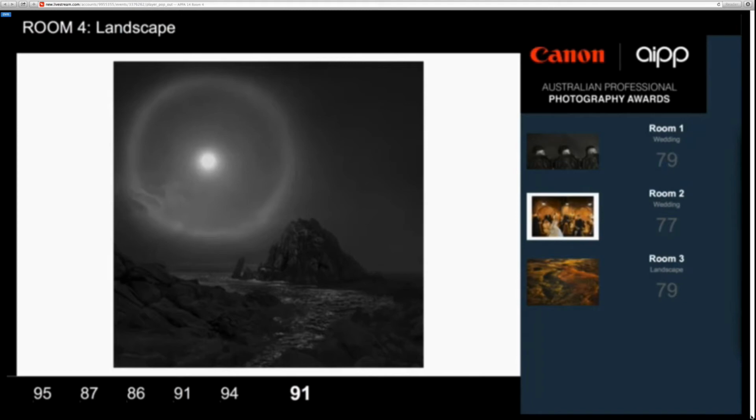The soft, subtle satin blacks, the brilliantly held whites, and that design element of the moon with the ring. I mean, everything about it screams excellence in all areas. So for that reason, I just went straight to 95, and I ask you to consider the same. Let's hear from David on 86.